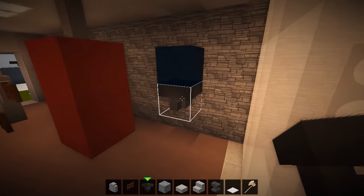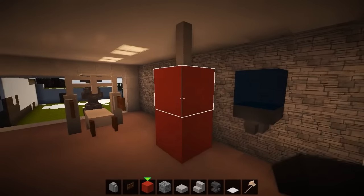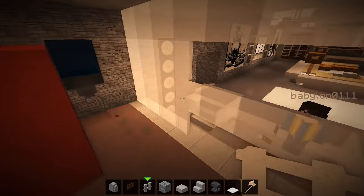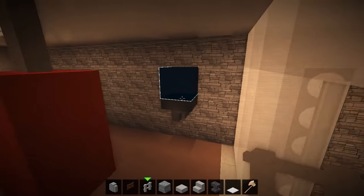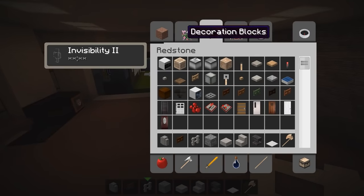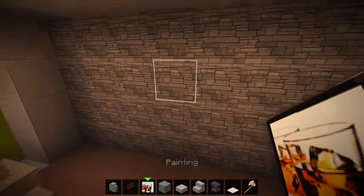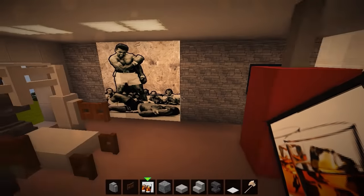That's a little drinks machine. It's kind of close to this. Let me move this over by one. So you come in the door, little punch bag, drinks machine on the wall. We're going to need a picture, and it's going to be the Muhammad Ali picture, of course, like that, boom.